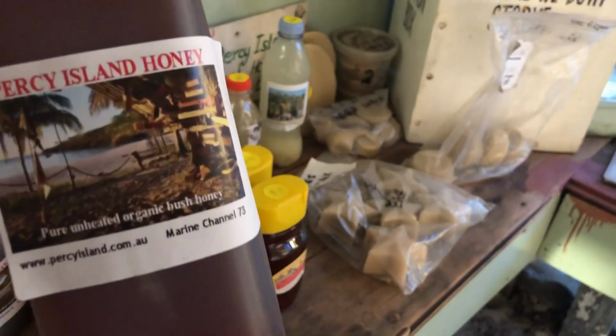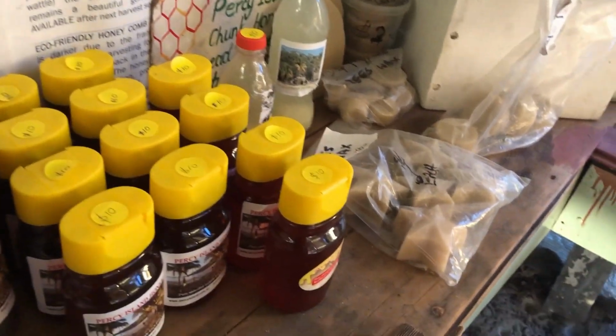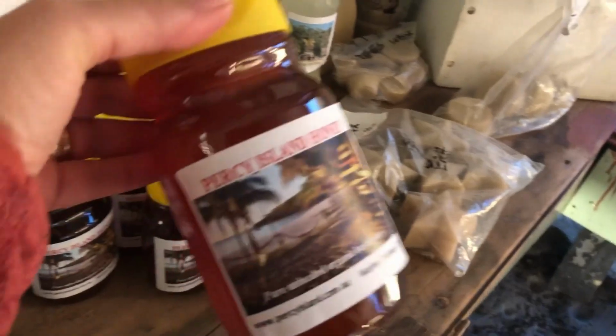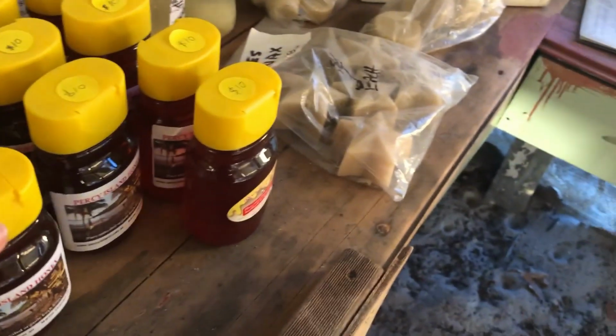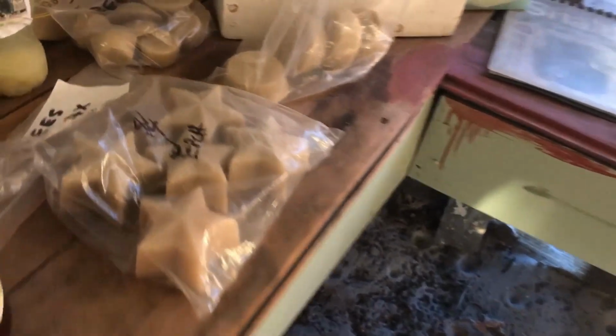$20 for, what would that be, a litre? $10. Oh, it's not too bad. Like the label. Beeswax.